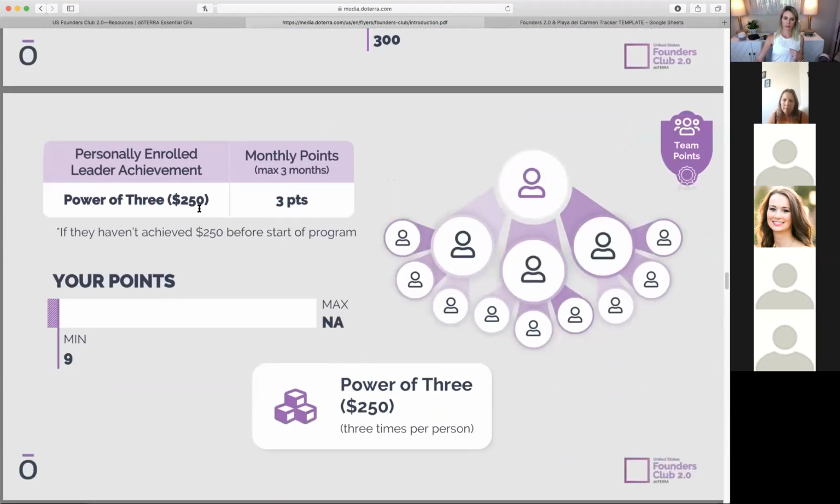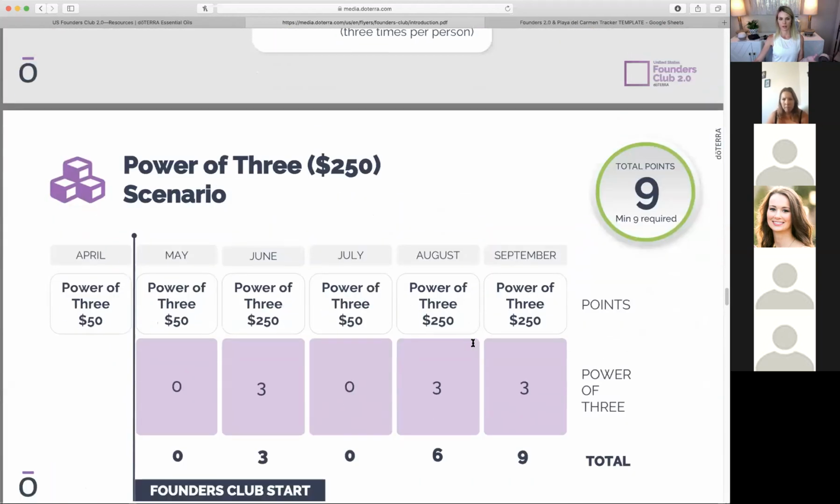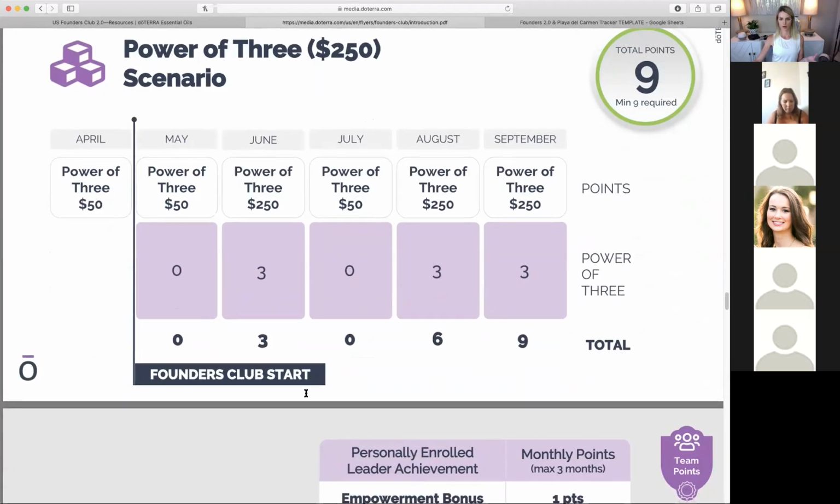Now, Power 3, so this is if they hit their 250 Power 3 for the first time ever. So if you have somebody underneath you who you're like, yeah, cool, I have this checked off, they hit their 250 all the time. No, this is for someone who has never achieved their 250 and they get their 250 for the first time ever, anytime moving forward. And again, they have to be your personal enrollment and they have to earn their 250 Power 3, okay?